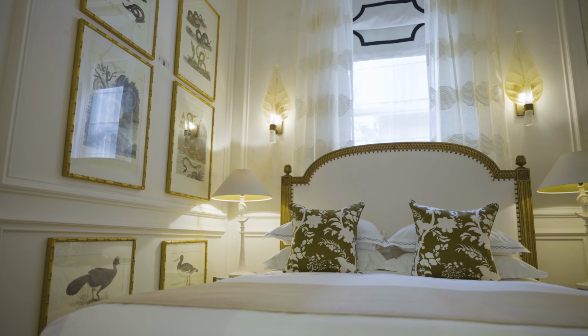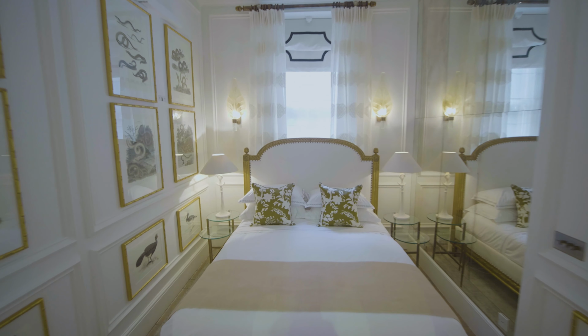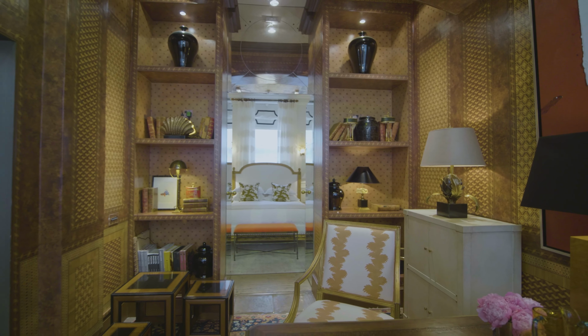We have this contrast color at the end, which is always nice to put a flash of color here and then. The orange on the bamboo bronze bench. The bedroom is only here for the moment. Who knows what we're going to have next?